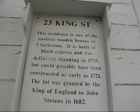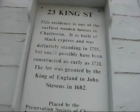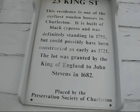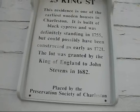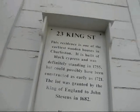This residence is one of the earliest wooden houses in Charleston. It was built of black cypress and was definitely standing in 1755, but could possibly have been constructed as early as 1721. The land was granted by the King of England to John Stevens in 1682. Whew.